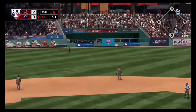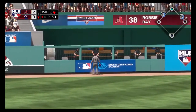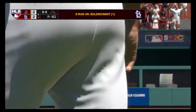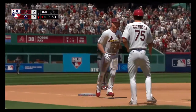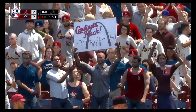Belted high in the air out to left. Looking up is Peralta. Out of here into the visitors' bullpen. A 2-run home run off the bat of Paul Goldschmidt. And with it, the Cardinals have come back to even things at 2.